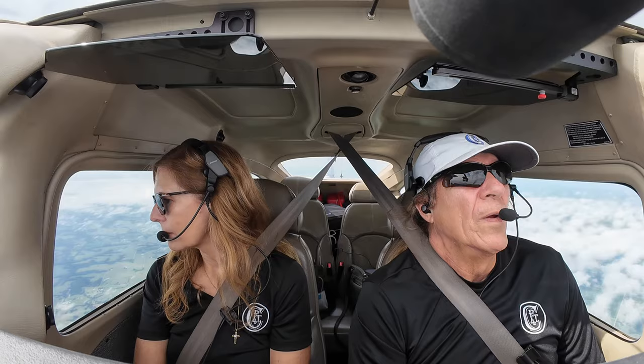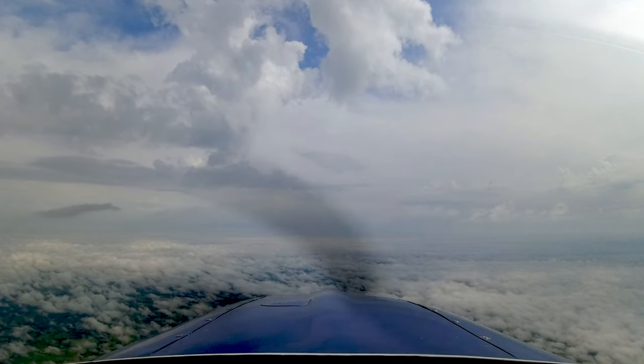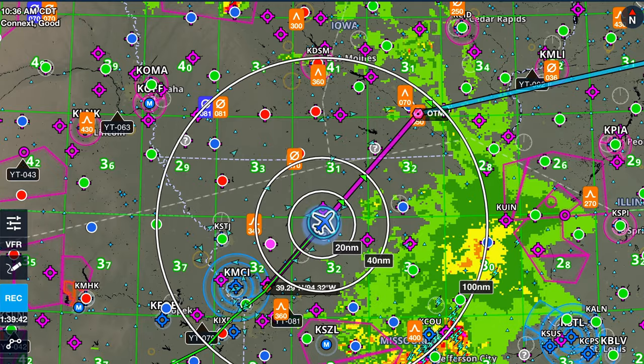I see here the buildups on this bad stuff. Yeah. Might get some turbulence being underneath this one here. Yeah. Probably another hour by the time we get up here and turn, and we should be on out of it then. Yeah, I think so.